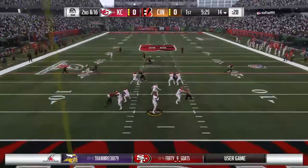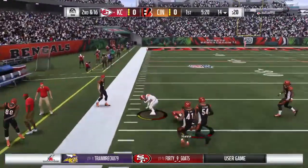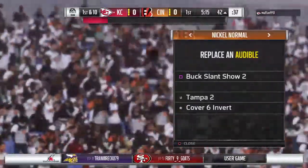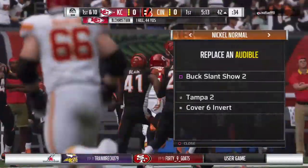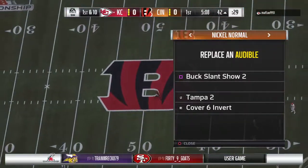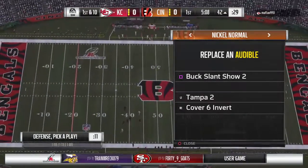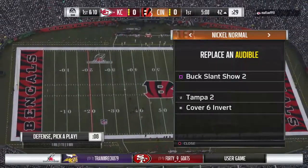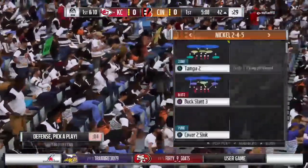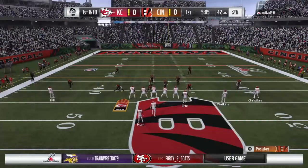On second down, here's Mahomes. Oh, he's got a man wide open, complete. And all the way down to the 42. An outstanding pickup there for the Chiefs. 44 yards. So the big play gets him across midfield now for 1st and 10.